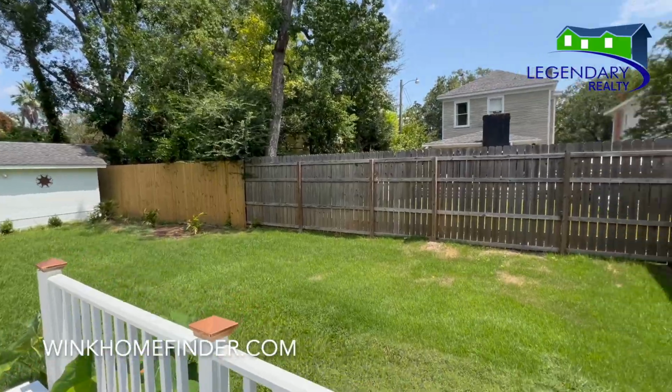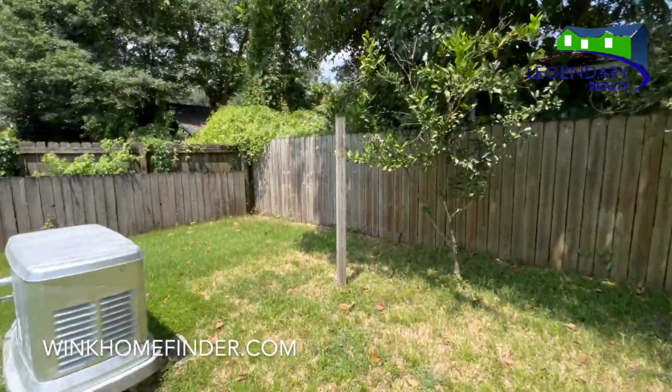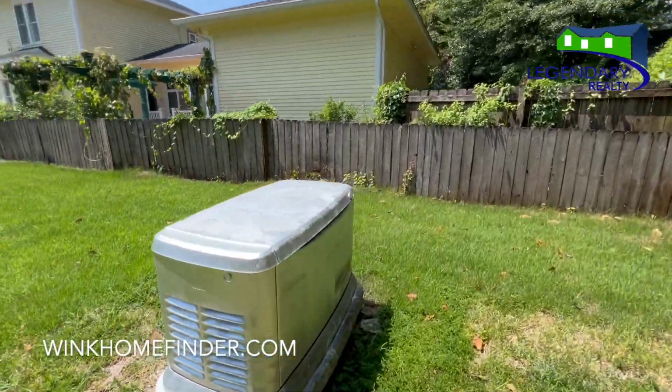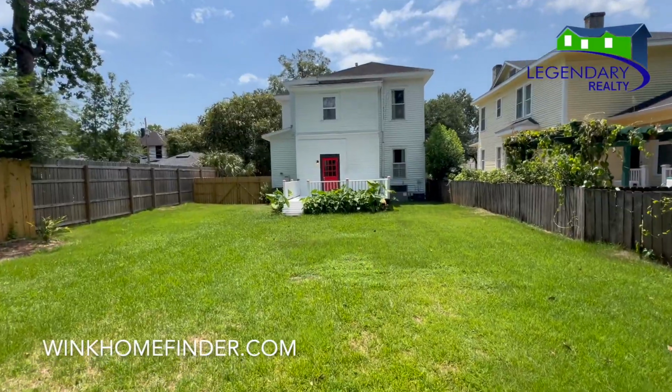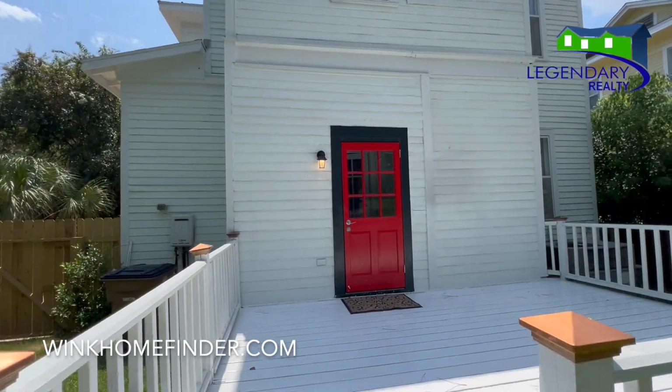Wow, what a nice backyard. You have a storage shed out back. There's a generator. Plenty of space to entertain. And a nice wooden deck on the back patio.